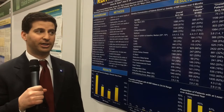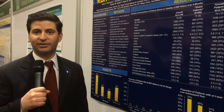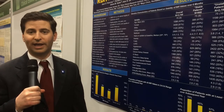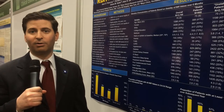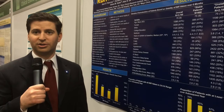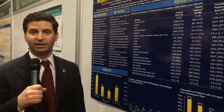first 6-month period. We found that 99% of patients had at least one INR value outside of the 2.0 to 3.0 range over that 18-month period. And there were only 1 in 4 patients that had at least 80% of their INR values in the 2.0 to 3.0 range over that first 6-month run-in phase.